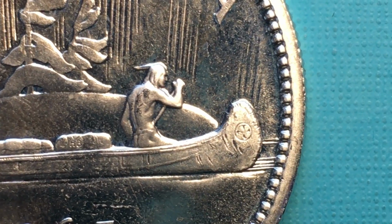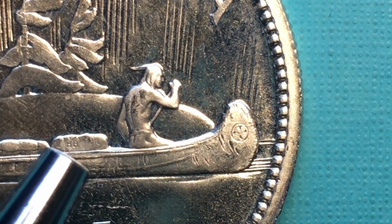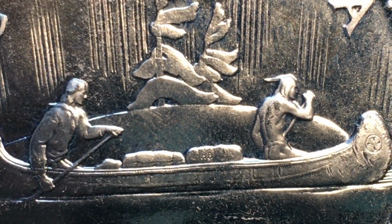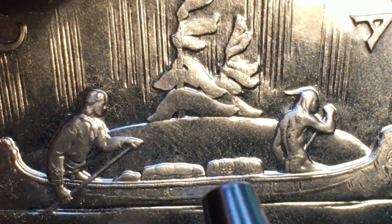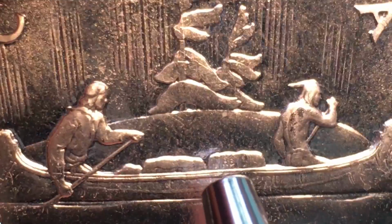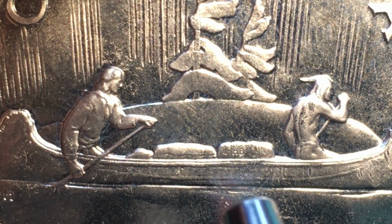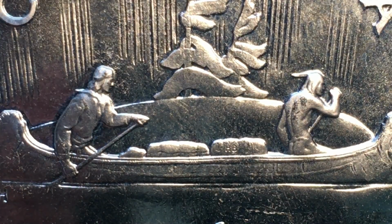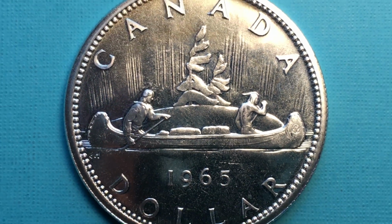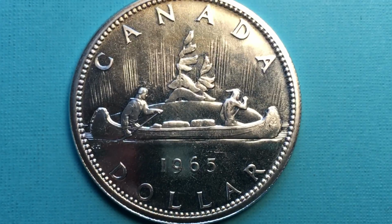It has an emblem on the front, kind of a First Nation emblem. And right here, see if we can get that so it's set right. We actually have a little bit of initialing here, and it says HB. Now some people confuse this and think this might be the designer's initials, but it's not the designer's initials. This HB right here stands for the Hudson Bay Company, which bought furs from Canadians.